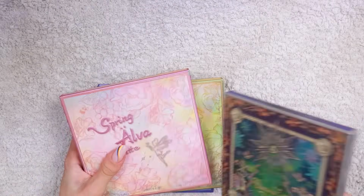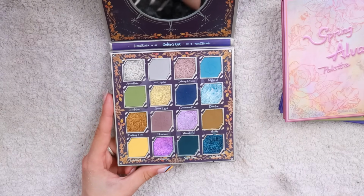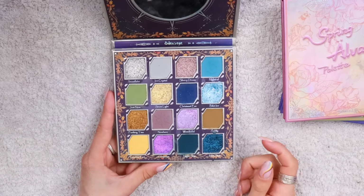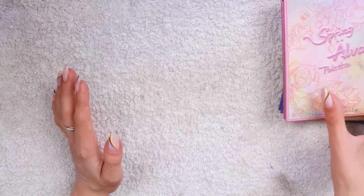Then we have, let's talk about this one. This is the Christmas Eve palette. This was a Christmas release from years ago, and people are still begging for this to come back, and I don't blame you because it's so beautiful. I'm 100% keeping that. That kind of colour story is so me. Like, so me, it's ridiculous.